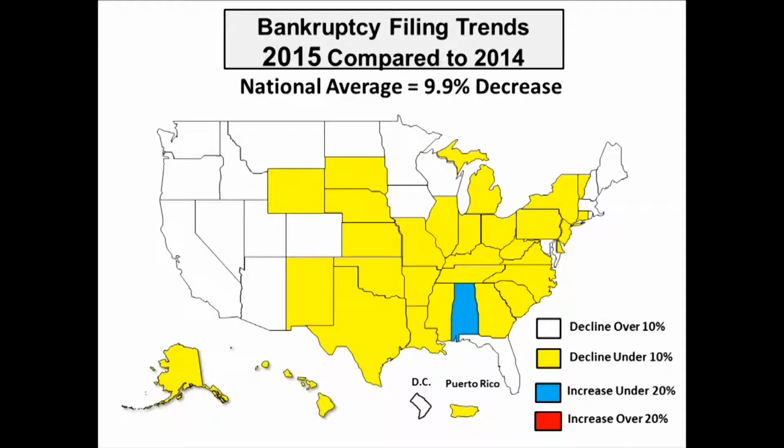In 2015, the rate of decline slowed down a little bit. It was 9.9%. The West Coast still was showing relatively large decreases, and also most of New England. For the rest of the country, it was more modest declines. And actually, during the year, Alabama showed an increase, the first state to increase in a number of years.